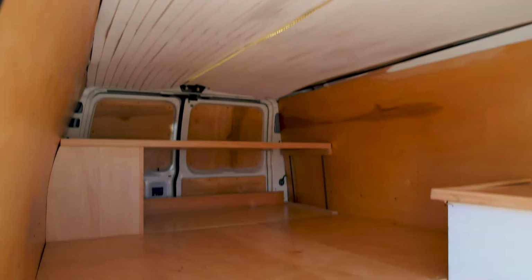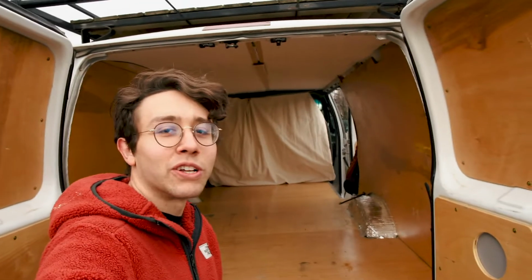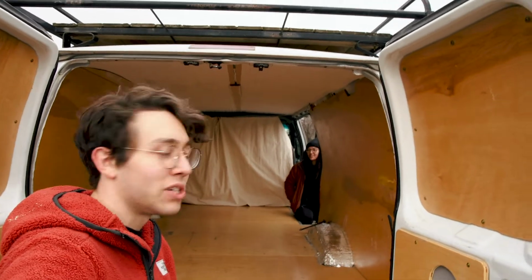So day one of the build, mostly an unbuild. Van has no more furniture in it, which is chill.